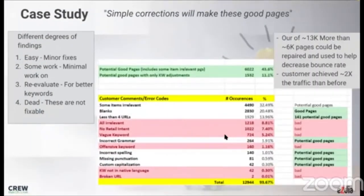So I'd like to share a case study which we have done for one of a Fortune 10 client. What we have found in this case study, when we look at the pages, so we look at close to 13,000 pages.